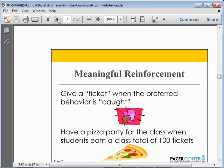So my husband and I started to rethink what some meaningful ways to reinforce are. I do want to talk just a bit because I don't see it on any of these slides. I'm going to turn this over to Laurel in a minute, and she's going to talk about how PBIS is used in her daughter's school.